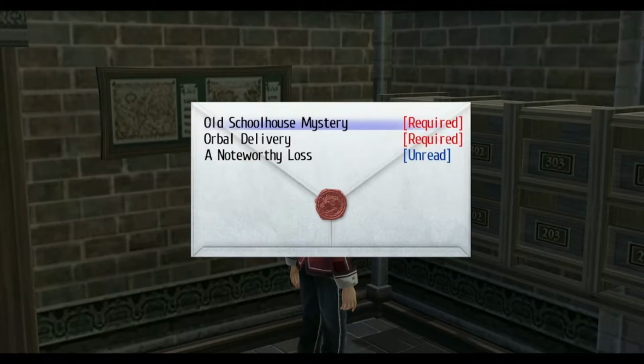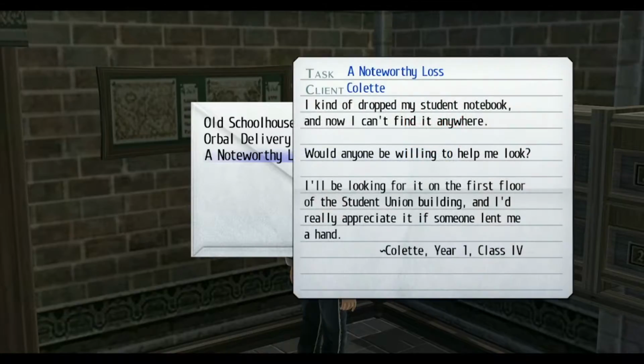So, this is how the general structure of quests are handled in this game. Sorry, I need to stretch my legs a little bit. The ones marked required are, well, required. These ones are just general side quests that you don't have to do, but doing them will yield rewards for you.